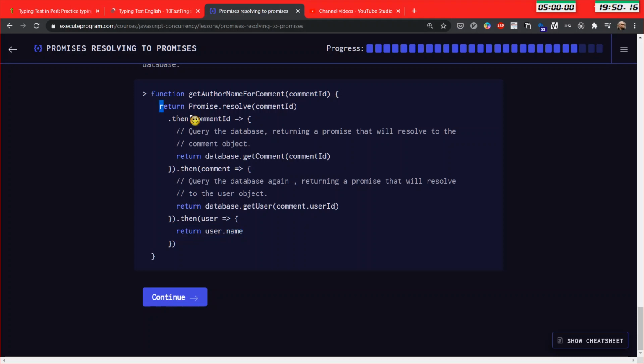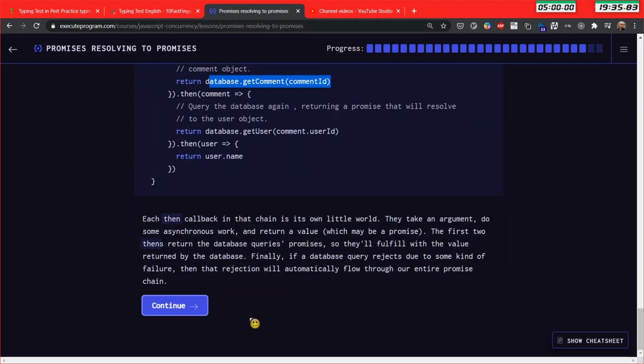Okay, so the structure is something, then, return something. So it's always the then. And this should return promises. Okay. Each then callback is its own little world. Okay, sure.